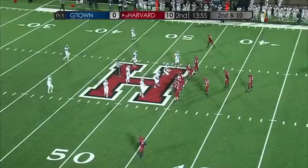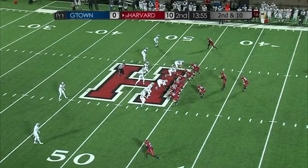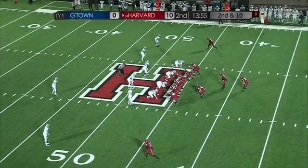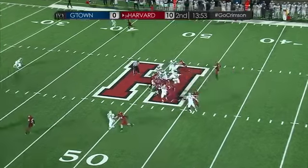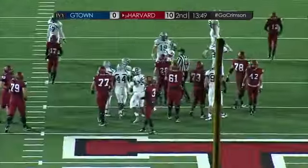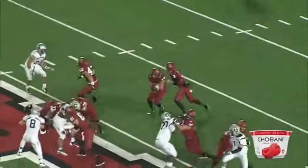Hush is now 9 for 15 throwing the football. Second and 10 from the 46-yard line. Stanton behind Hush in the pistol. Stanton takes the handoff, sprints through a hole into Georgetown territory and to the 38-yard line. 16 yards for Stanton.